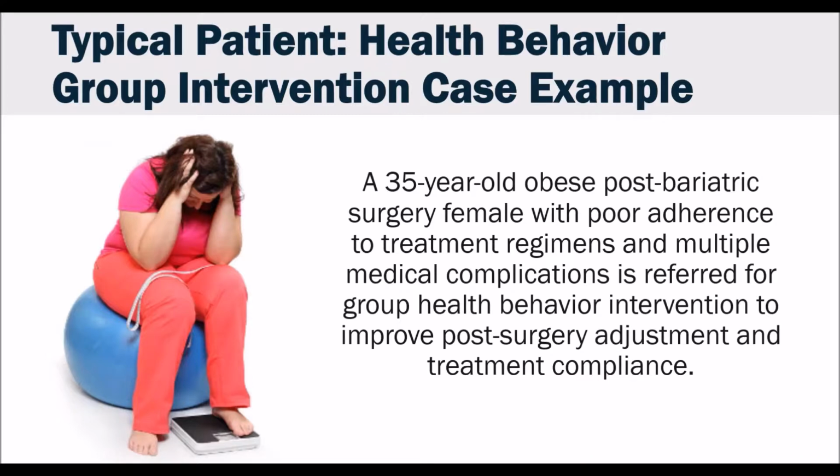For our second example, we have our group intervention code. So here the case example is a 35-year-old female who presents post-bariatric surgery with poor adherence to treatment regimen, multiple medical complications. So she's referred for group health behavior intervention to improve post-surgery adjustment as well as treatment compliance.